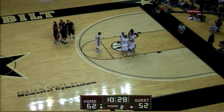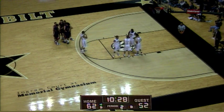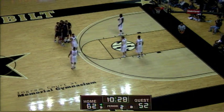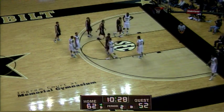Kevin Stallings is going to walk down the baseline there for a moment. I don't think he wants to be around those who might be calling the game at the moment, as they check the monitor.